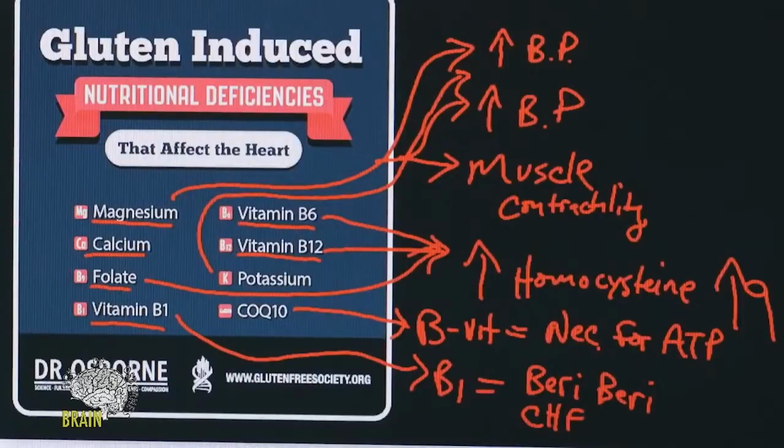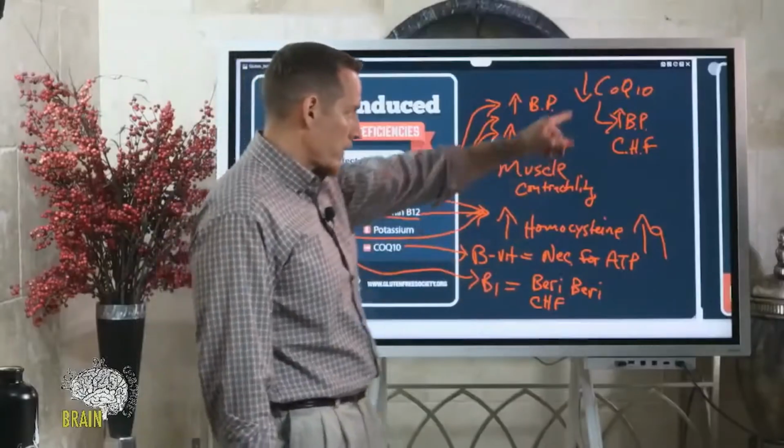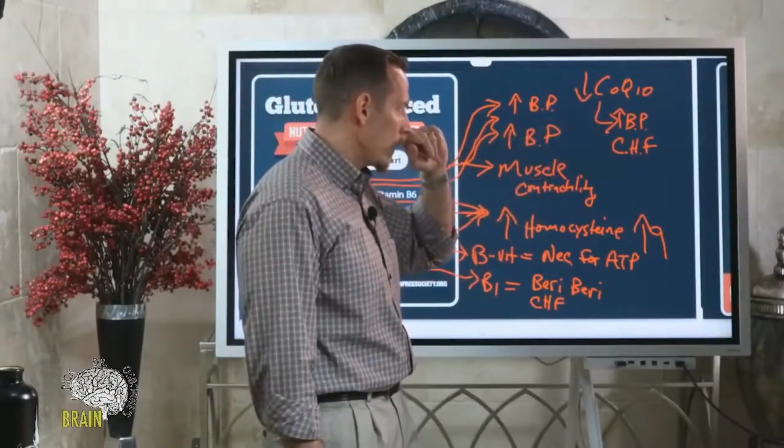Here's what else we know about CoQ10 deficiency, though. If CoQ10 is too low, it leads to an increase in blood pressure. We know that happens. We know that CoQ10 deficiency can also cause congestive heart failure. Just like vitamin B1 deficiency can cause congestive heart failure, so too can CoQ10 deficiency.